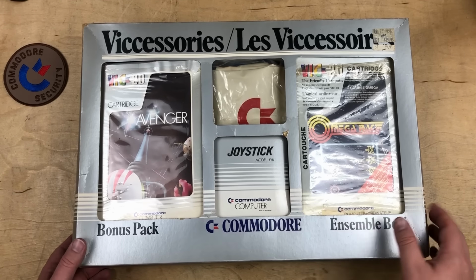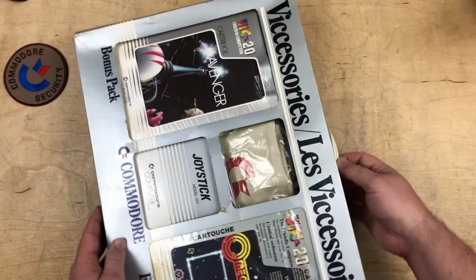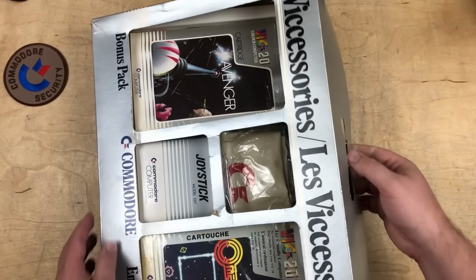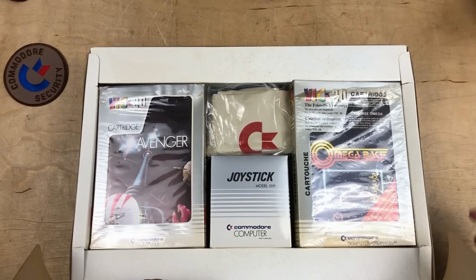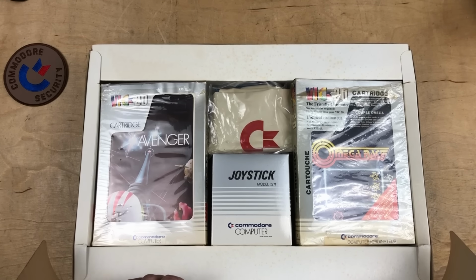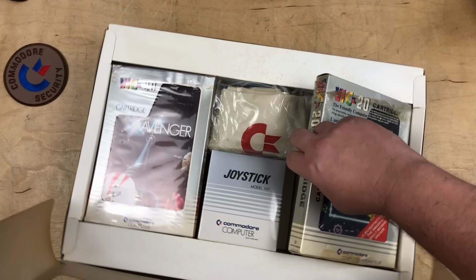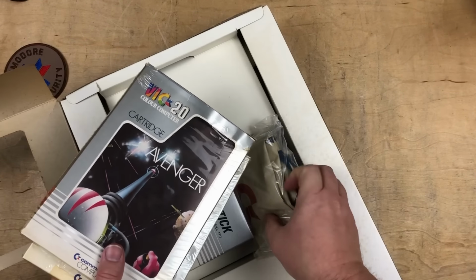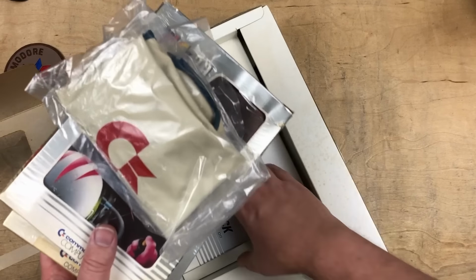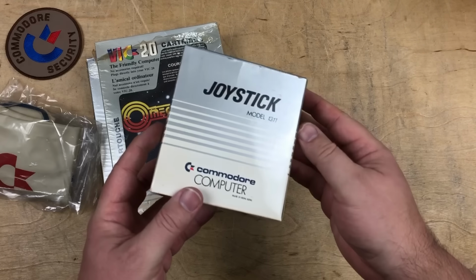Okay, so let's look at the Viccessories first. Don't think I've ever seen one of these in person before. Got a little handle here that also helps keep it closed. Looks like it has a little bit of mildew damage, unfortunately. I'll try cleaning that up with vinegar, and I think it's just in this inner box here. Anyway, let's just take the stuff out here. Cartridges, dust cover, and the joystick. The joystick box looks super mint.